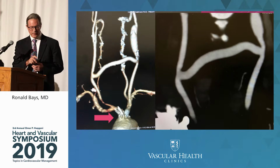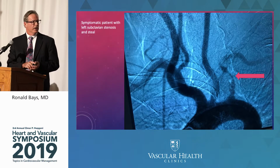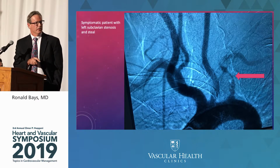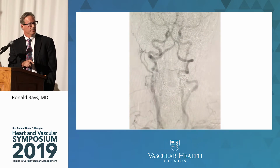Just another example, a close-up of the anastomosis here on both sides in the occluded innominate artery. So again, a symptomatic patient with this left subclavian stenosis here. Stenosis again with the retrograde flow in the vertebral artery.